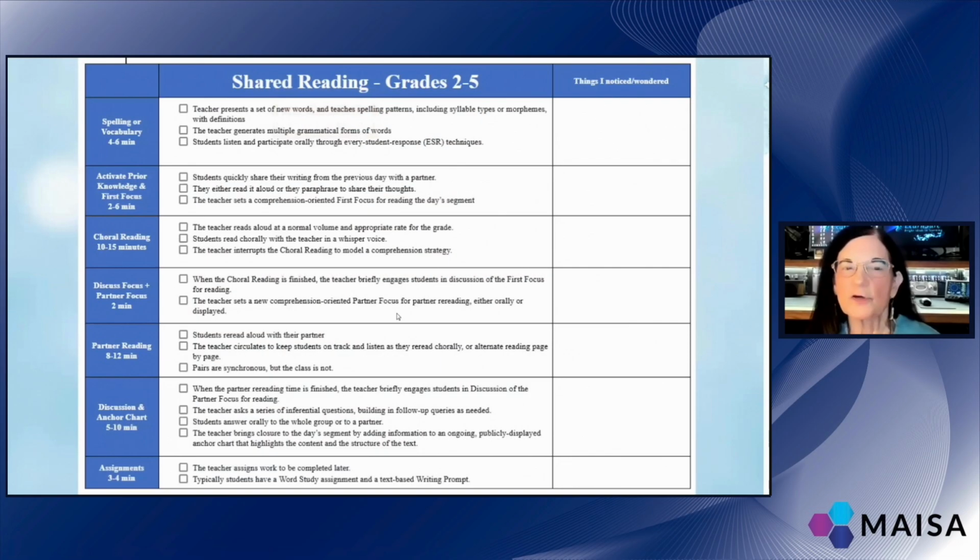The shared reading Bookworms gives you a checklist. It has the 7 components for the shared reading lessons, and teachers do these shared reading lessons every single day across the year. So it's an important routine to get into your practice and have you internalize it, right? So they list the 7 practices. They list the minutes that you have for each part of the practice, and they have 2 or 3 look-fors for each of the components.